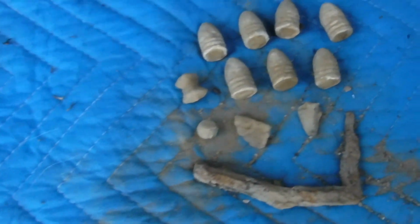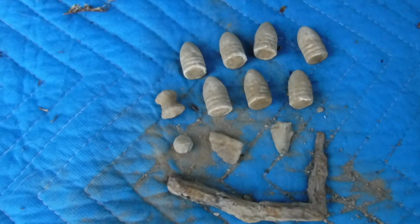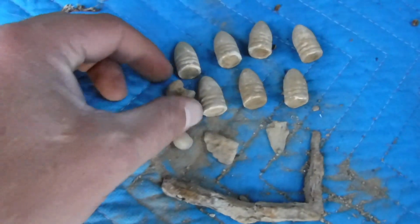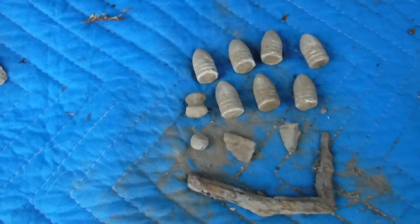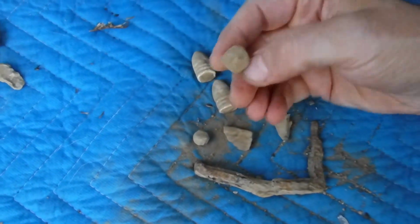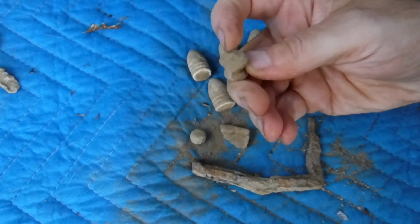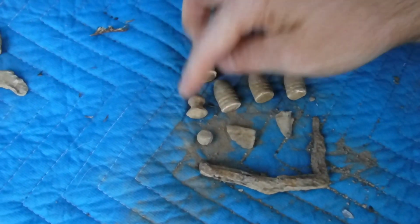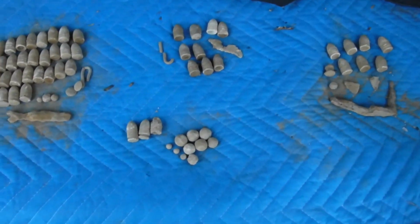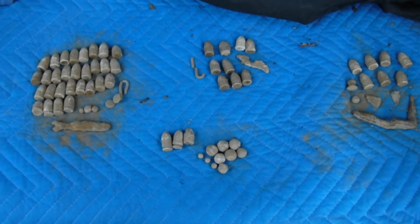Then Hazel, we come over, we got some more pulls and a finial for a cartridge box. An iron finial too, which I've never seen before. I'm pretty sure that's what it is. You can see where it was connected on the back, right there. Rusted through. But all in all, we had a pretty good day. New spot. Lots of goodies.